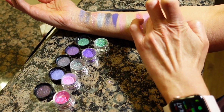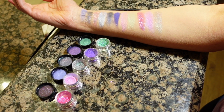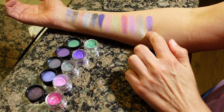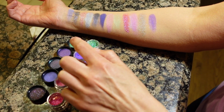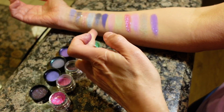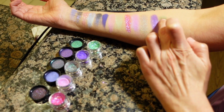Some of them are duochromes and multichromes. So actually, when I turn my arm around, you might be able to see that there is a reflex of blue, purple, and green at the same time. They're really, really beautiful. And this last one is just glitter. I think they're like glitter flakes.